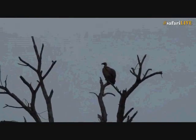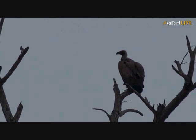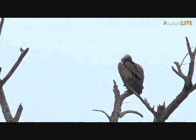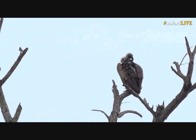Which is great for them as well, because of course it's not just the breeding season of the little passerines, it's also the breeding season of birds like this white-backed vulture. And we'll probably find there, after this drought, there's a population boon.